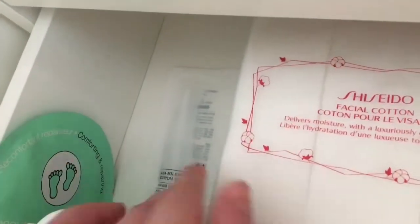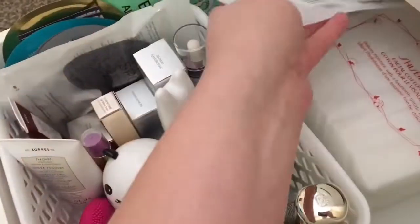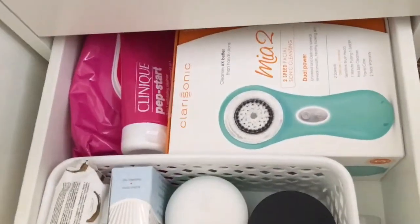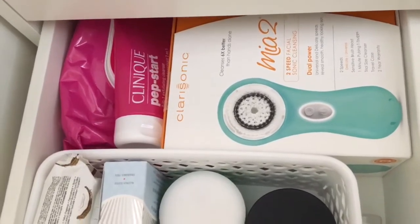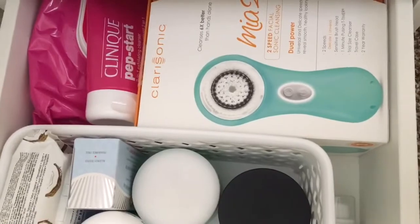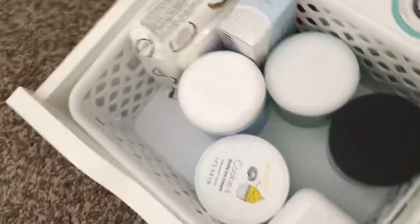Also got the milk peel. That's the Primary Raw Milk Peel that I haven't tried yet, but I'm interested in trying. And last but not least, my backup Clarisonic. I did get that in Gratis. I don't know if I actually included that in a haul or not, but I did get that for being trained by Clarisonic. Clinique Pep Start Wipes and Cleanser.